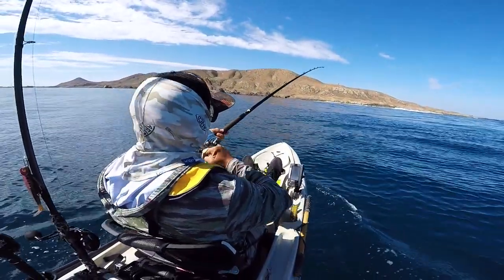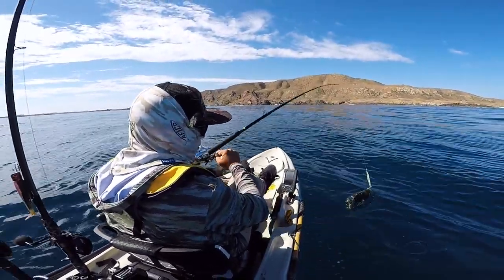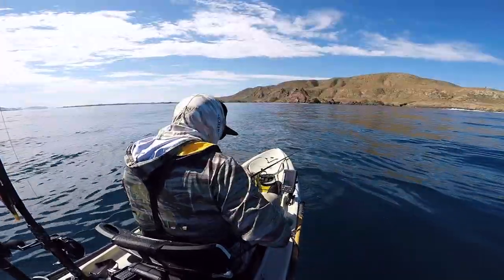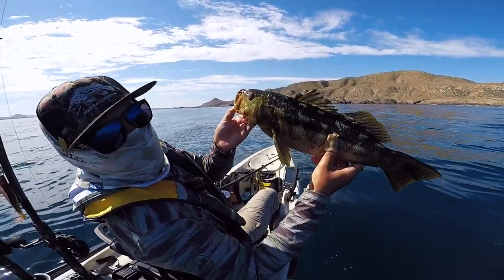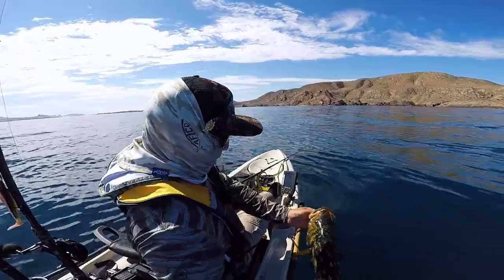Got one on the surface on our guys. 40 feet of water, let's see what we got. Monster calico. Monster bass. Super nice calico. Surface iron, 40 feet of water. Long one, fat one. Beautiful fish.